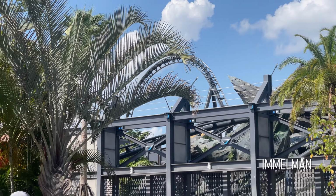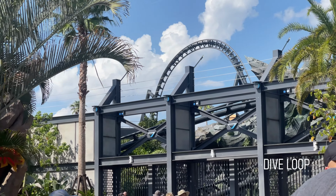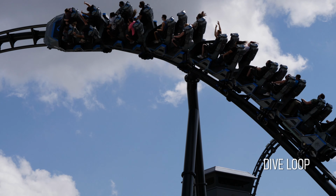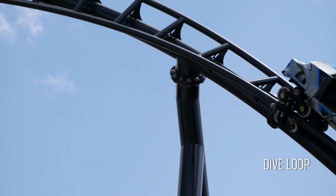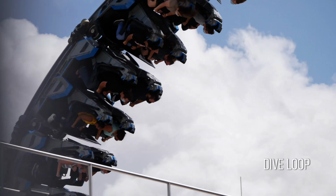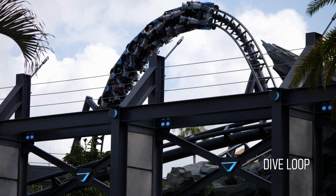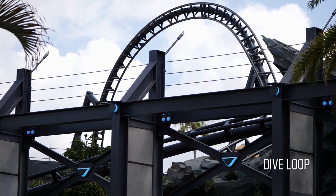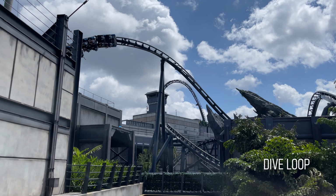After some surprising positive G's, you're straight into another element where a massive difference can be found from the front of the train versus the back. Thanks to what seems like minimal heartlining through the twist of this inversion, the front of the train has a nice pop of airtime during the entry that perfectly transitions into hang time while plunging back down. The back of the train will also get some hang time once turned upside down, but it's really one part of the ride where you'll benefit from sitting near the front.